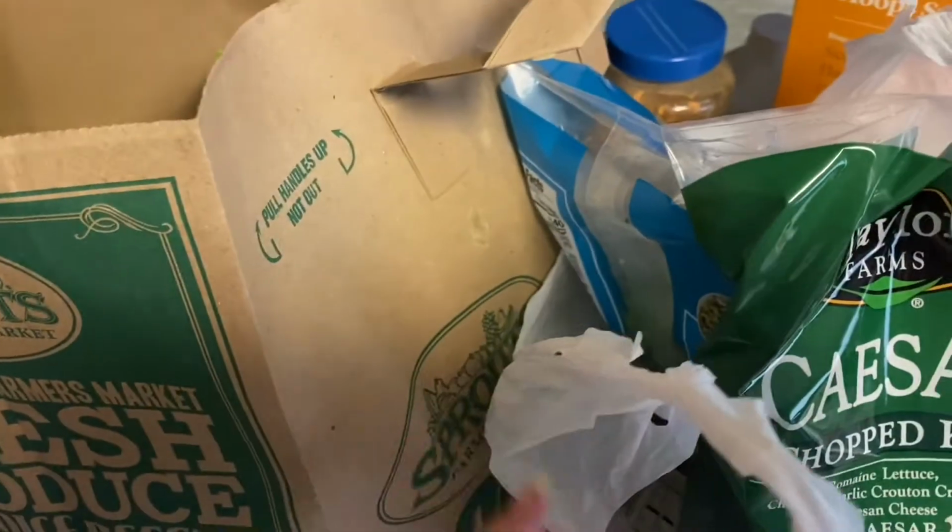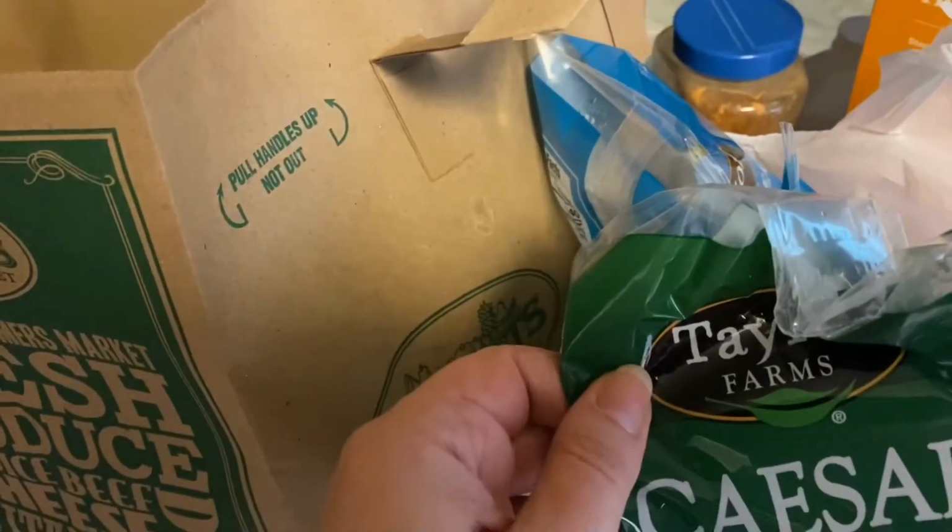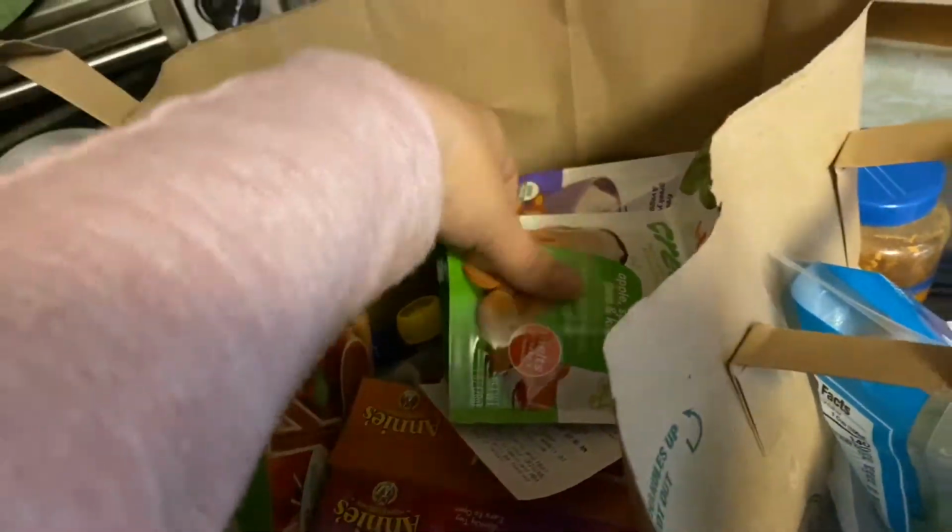Today I just went to Sprouts and got some snacks, and they had a bunch of stuff like buy one, get one free, or some really good deals. So I just went ahead and picked up some stuff. So I'm just going to quickly show you what I got.